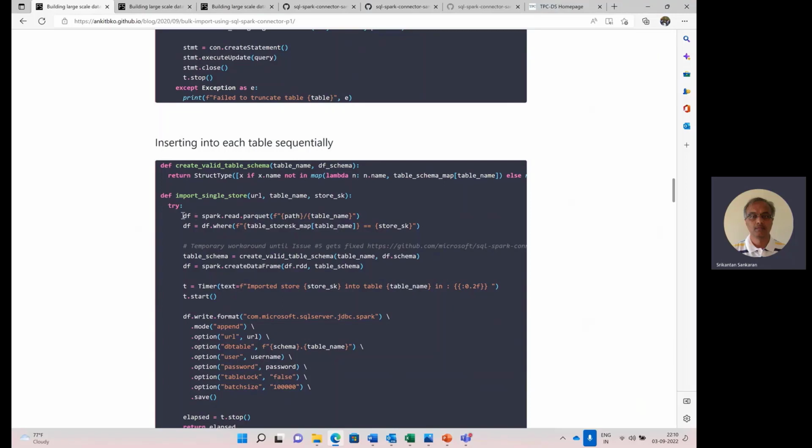That is explained in this particular step, where we read the Parquet file from the root path, store the table name, and within that we further filter based on the store ID that we're interested in.